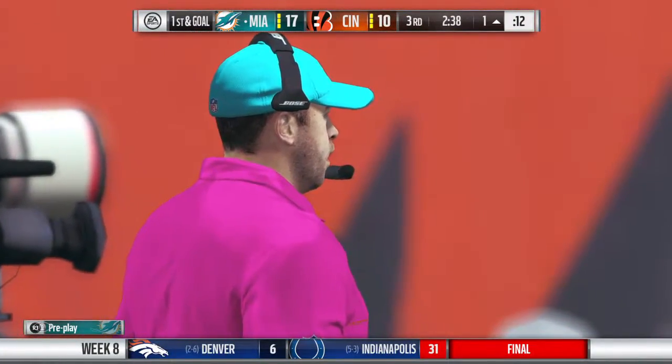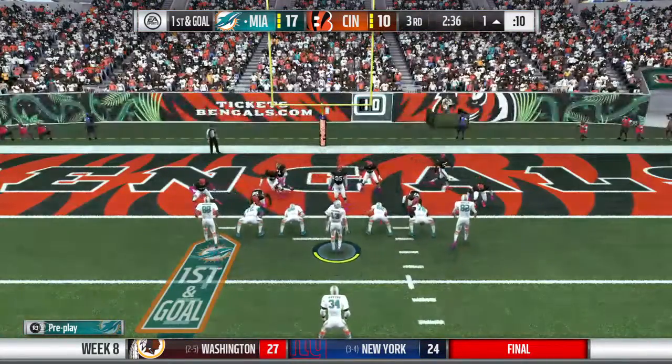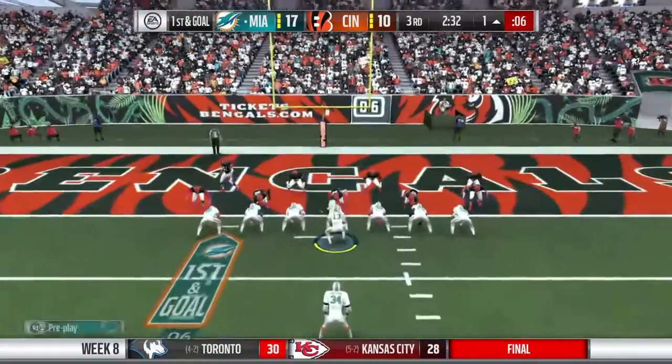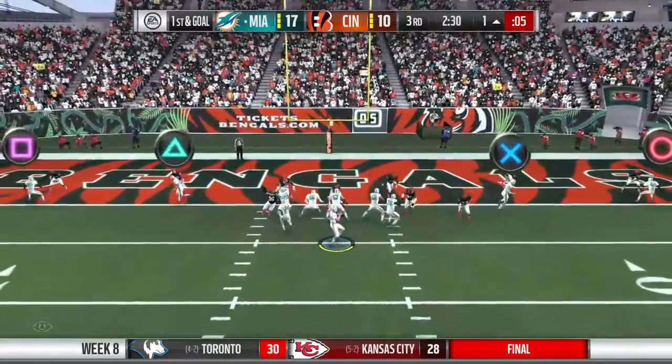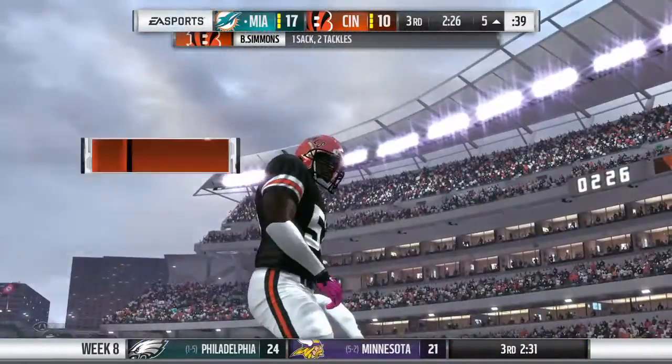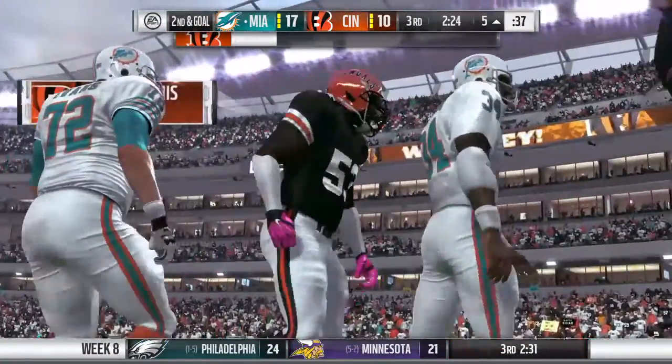Takes real coordination between the passer and the receiver because you've got to read those zones and where the open spots are and be on the same page with the guy throwing the football. And he's going to be swallowed up and taken down. Sacked back at the 5-yard line.